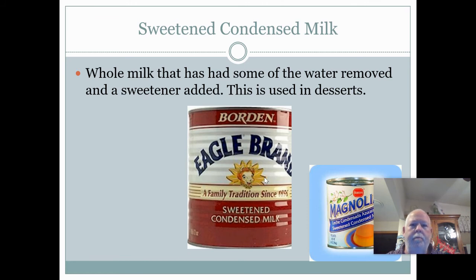Sweetened condensed milk. What is sweetened condensed milk? Well, sweetened condensed milk is whole milk that has had some of the water removed and a sweetener added. It's used almost exclusively in desserts. They do use it for making Thai iced tea, but it's so sweet and so thick, it's very rarely used outside of desserts. It's very sweet. And this is a bit of trivia.